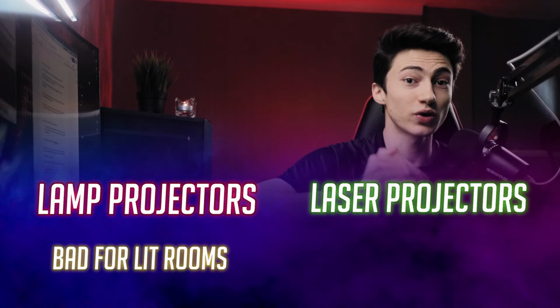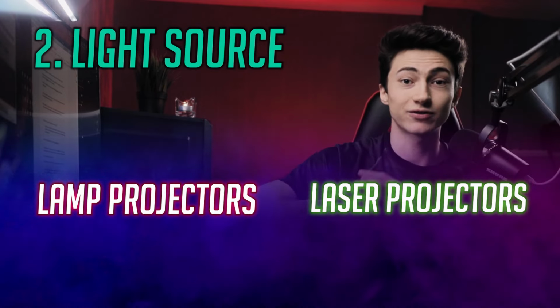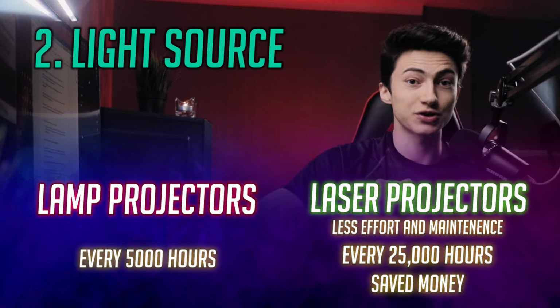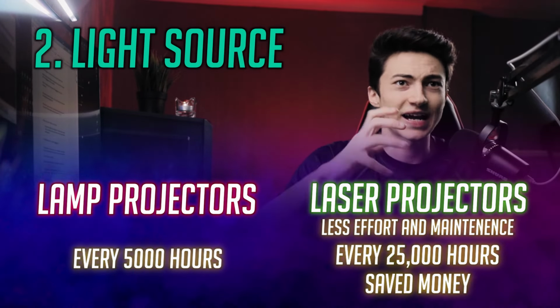Second of all, you cut down on replacement costs of the lamps. Now with lamp projectors, every 5,000 hours you're gonna have to replace the lamp. With the laser projector, you get around 20,000 to 25,000 hours based on the projector. So that's a lot of saved money in the long run, and it's a lot of saved hassle and thinking.